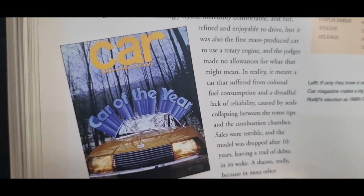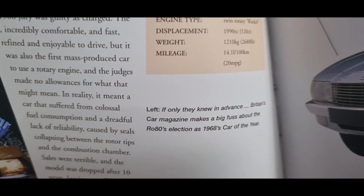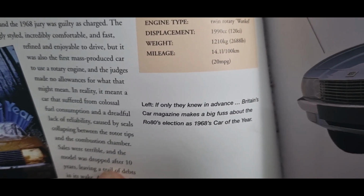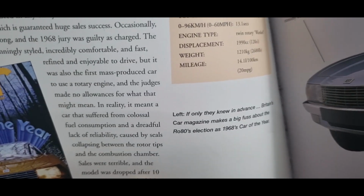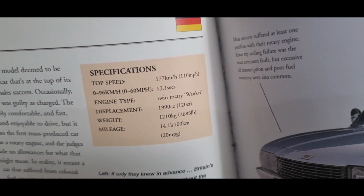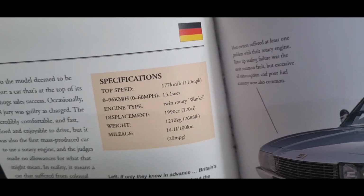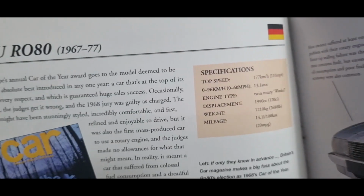Got Car of the Year in Car magazine. Wow. If only they knew in advance. Britain's Car magazine makes a big fuss about the RO80's election as 68's Car of the Year. Specs: 177 kilometers per hour. Excuse me, 13.1 seconds to 60 miles per hour. Twin rotary Wankel, very similar to a Cosmo.